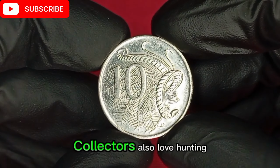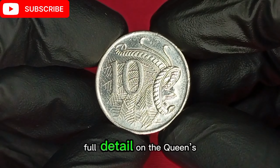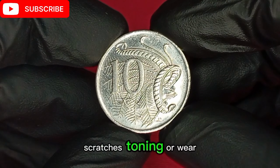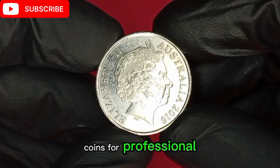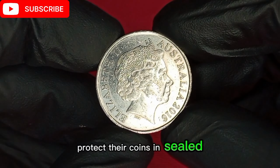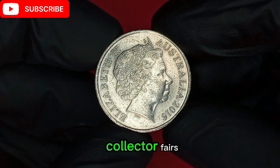demand. Collectors also love hunting for high-grade examples. The higher the grade, the better the value. Coins that show full detail on the queen's portrait and the lyrebird feathers with no scratches, toning, or wear are the ones that really stand out. Many serious collectors submit their coins for professional grading to ensure authenticity and to protect their coins in sealed holders. A coin graded MS68 or higher can often fetch strong bids in online auctions or collector fairs.